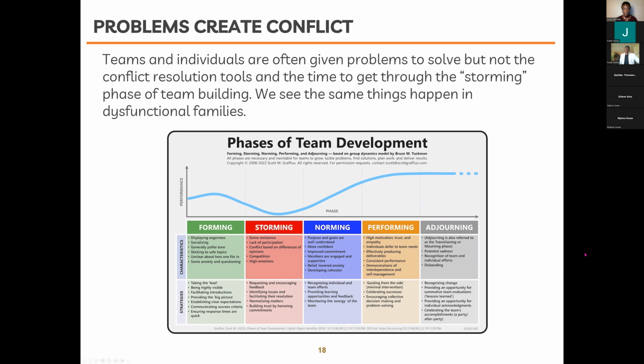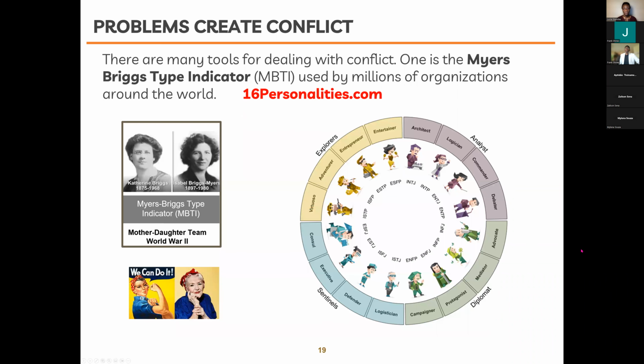So, there are a number of different tools that we use to help teams get through this. One of these is what's known as the Myers-Briggs. You can go to 16personalities.com and find this tool. If you have not yet taken a test for yourself, they have it in English, Portuguese, and other languages.